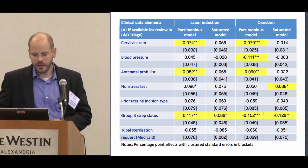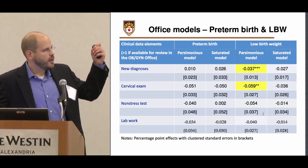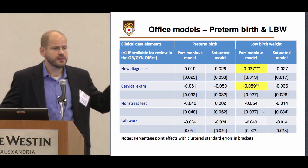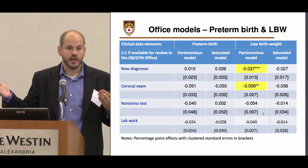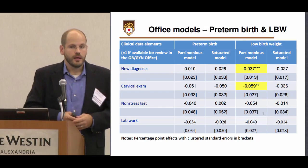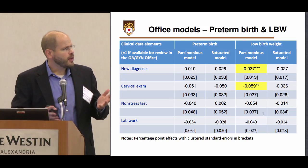Okay, so going on, looking at the other side of our data. So this is information from triage flowing back to the OBGYN offices. What we see is that we do find some effects on low birth weight. One challenge with these models is they have small sample because we first ask the physicians, did the patient visit triage? Yes, no, or you don't know. And then we ask them, well, if they did visit triage, was this data available? So, most patients didn't visit triage before they came back for the visit. Or, a lot of them didn't.